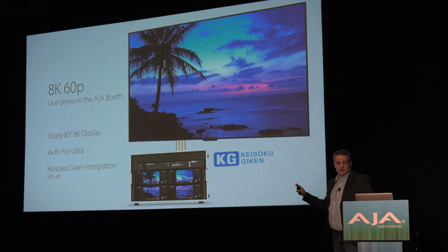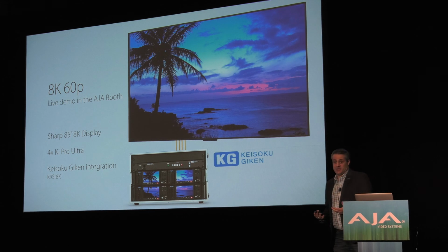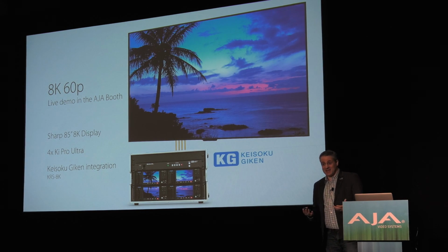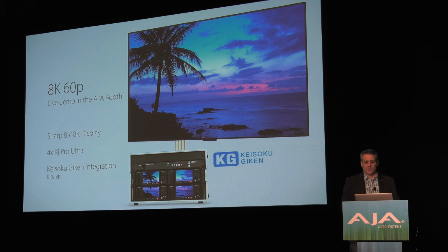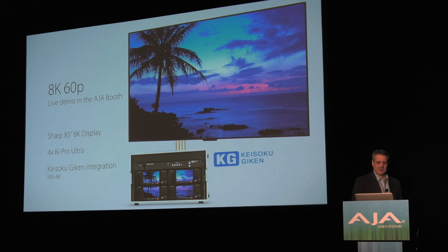This integration with the Keypro Ultra and their box has actually been adopted by NHK in Japan. So NHK is taking this system around Japan and around the world to promote 8K. So really, really cool. Definitely worth seeing. Just sort of stand there and stare at the screen. It's quite beautiful.